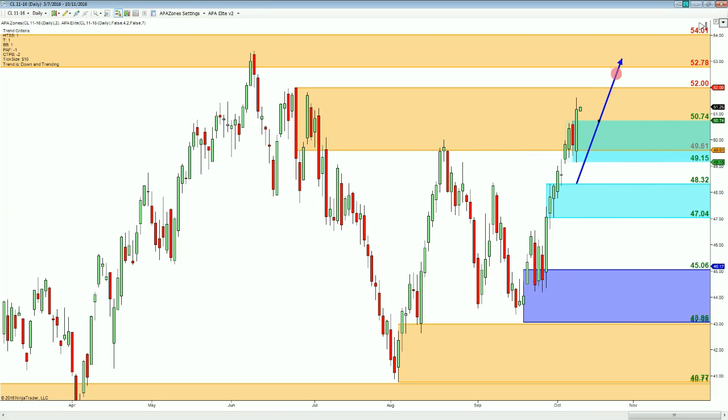Given that there have been a couple of bounces now off of this yellow zone up here, I'm really looking for 52. The reason I'm looking for 52 is because we're protecting those levels quite nicely. We're doing a nice stair-step effect as price moves along, and I'm looking for a new high up here into the 52.78 up to 54.01 level.